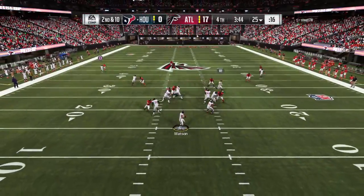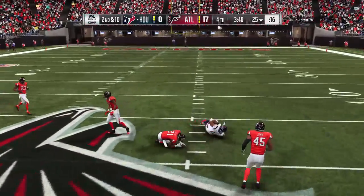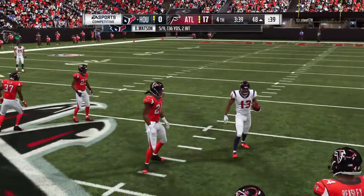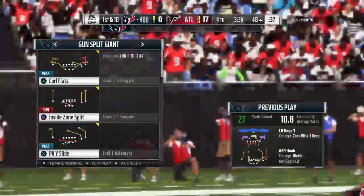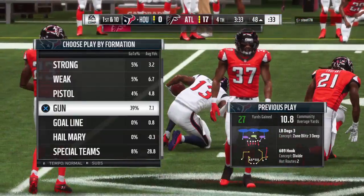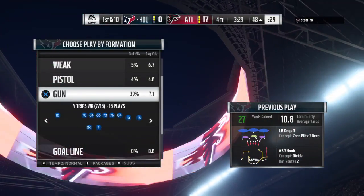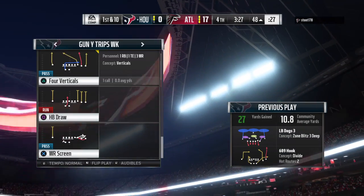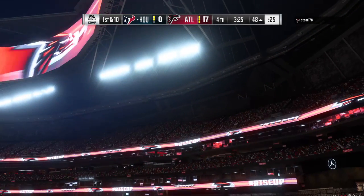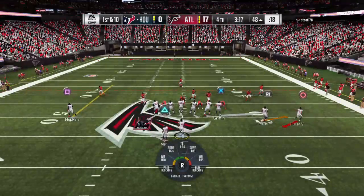On 2nd and 10, Watson. He's got it complete to Braxton Miller. A very solid gain of 27. Nice game there, partner, but you and I both know that won't do anything for the final score. They're not going to win this one. Right now, they're playing for pride and fantasy points. And just to erase that goose egg, nobody wants to be shut out. Watson now 5 straight completions here in this second half.